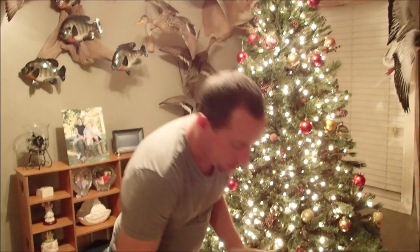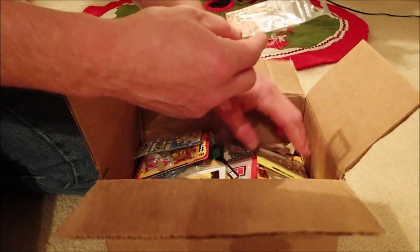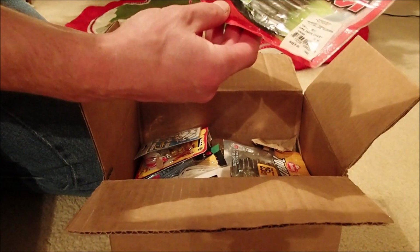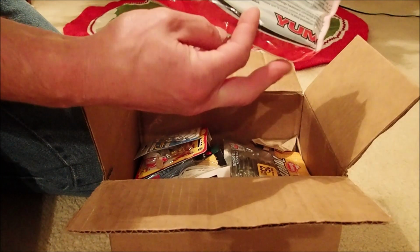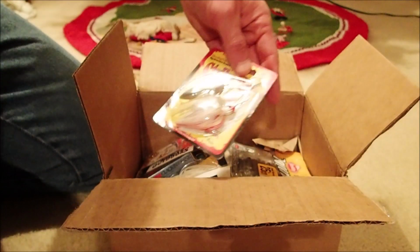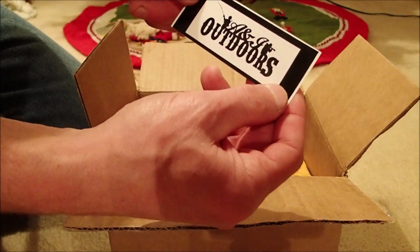Let's see what I got. Oh, a whole box of stuff. Some minnow hooks or worm hooks, either one. Some more hooks, awesome. Some swivels. I'm guessing those are like some Zinco worms. Some nice offset shank worm hooks. Nice spinner bait. Alright, an A&J Outdoors sticker.